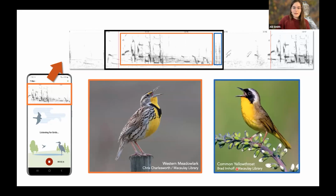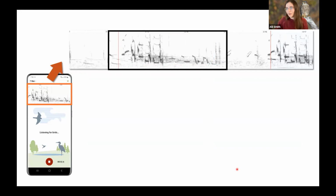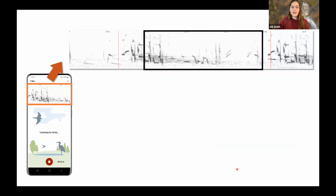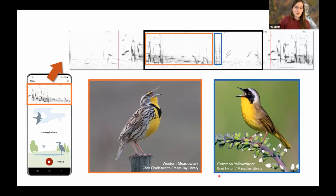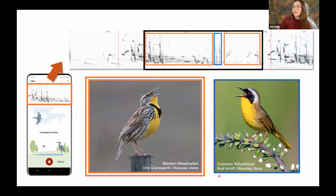And then it'll shift the box over again and check it again. So we still have that meadowlark. It's the same song, the same individual. We still have that yellowthroat, same one again, but we also have a second meadowlark singing. So this is what Merlin is doing constantly when you're using it on your phone outside. And sometimes you might see the bird flash a little bit. So when it's flashing, it's when Merlin is shifting this box over and detecting that bird again. So this is how Merlin is working when you're using it outside.